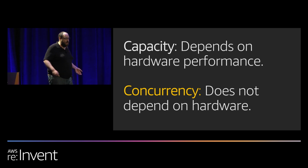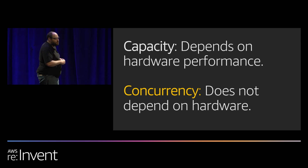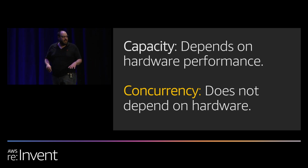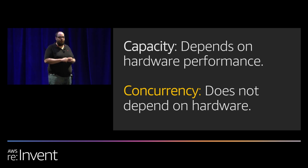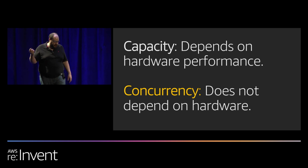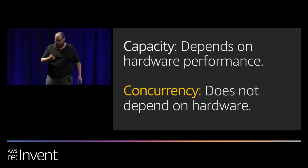If you buy new CPUs, you buy faster memory, anything changes about the platform, or about how fast the network is, the amount of hardware you're going to need changes. Being able to choose the right amount of capacity to buy requires a deep understanding of hardware performance. We didn't expect that serverless customers need to have that understanding, because that is one of the values that we provide with serverless. Whereas concurrency is just a measure of work. It's not a measure of capacity and therefore doesn't depend in the same way on hardware performance.